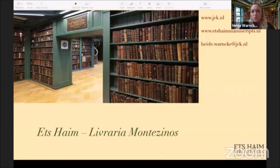So if you want to visit the library, that is of course possible. There are tours given by myself or by special tour guides. So that's always possible to book a tour. And also if you want to do research in the library, you are very welcome. We are not a museum. It looks like we are, but we mainly are a research library, so you are very welcome to do your research.